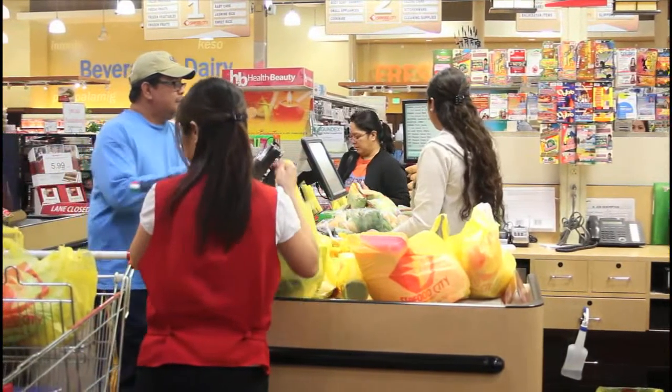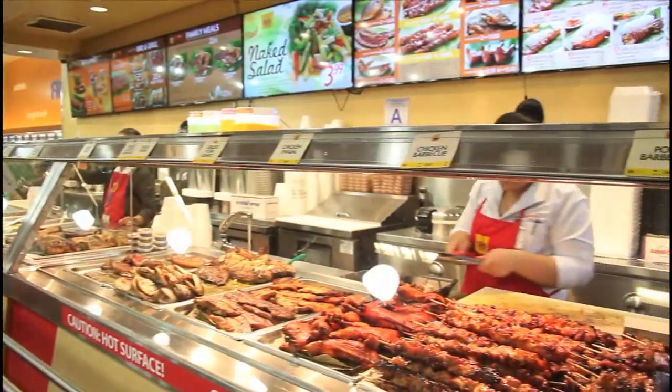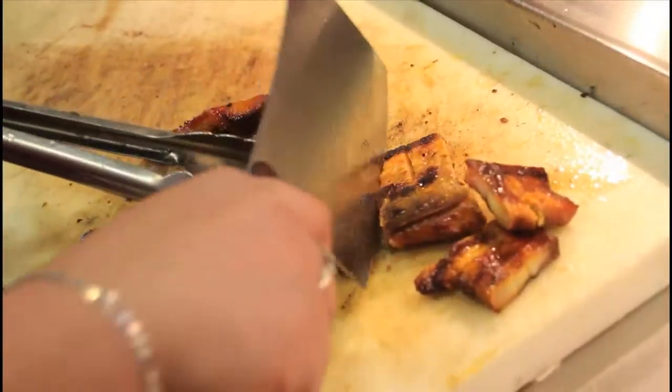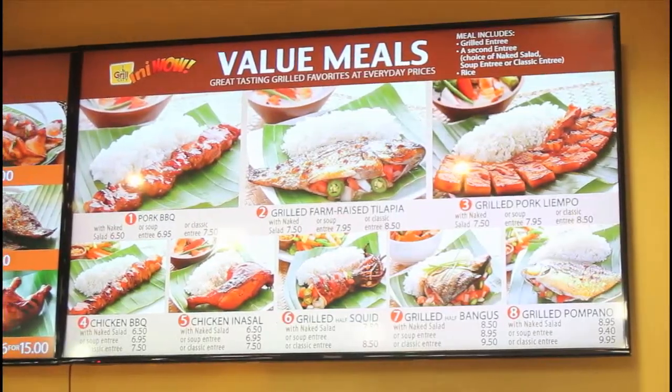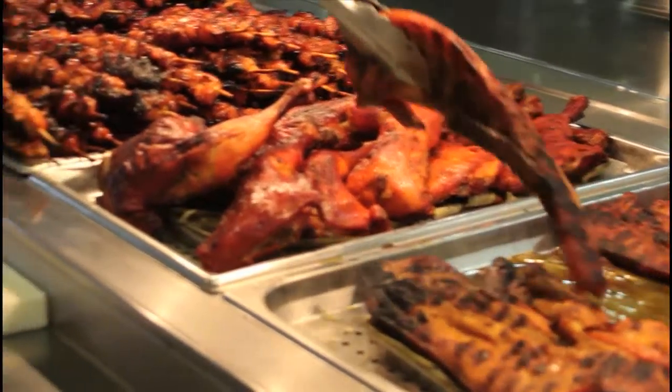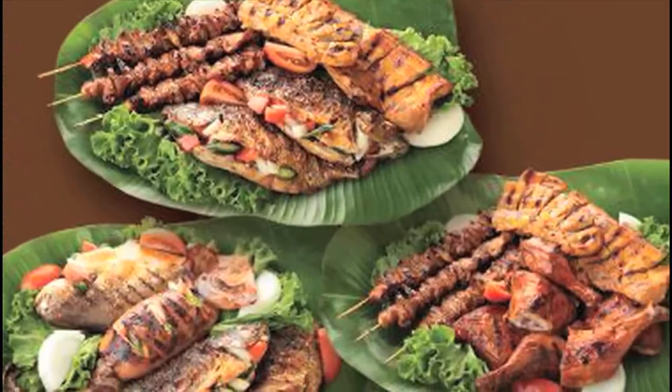And one of its premium service departments is Grill City, which offers traditional Filipino favorites and barbecue catering services for any occasion. Spare yourself the hassle of shopping, cutting, cooking, grilling, and washing up after that. Grill City is the home of the Filipino-style barbecue here in America. We're ready to cater to your party of five to a party of 600 people.